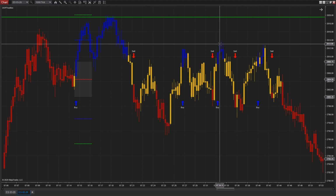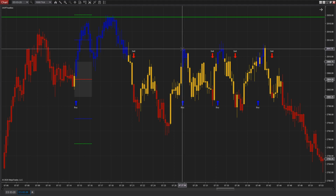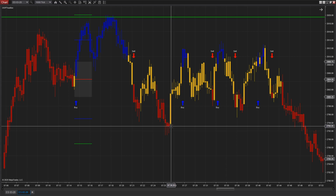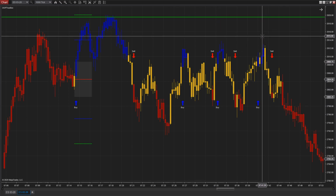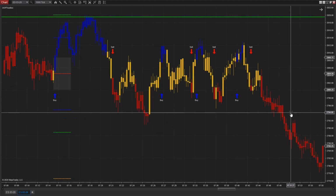And then this comes up, tries, but can't close up above over here. And that's important to note. And then it ends up coming down. Still not getting down here below this over here. Coming back up. Can't get up above over here. Come down. And then can't get back up over. And then we get the sell-off.